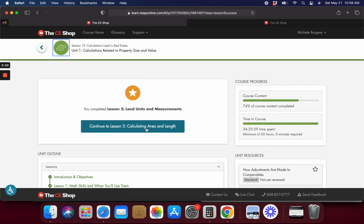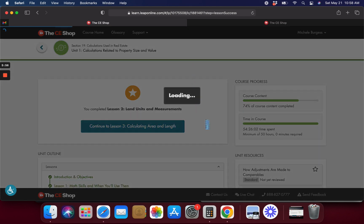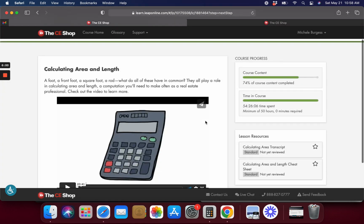Okay, calculating area and length. Oh my gosh. This test is going to be something else.